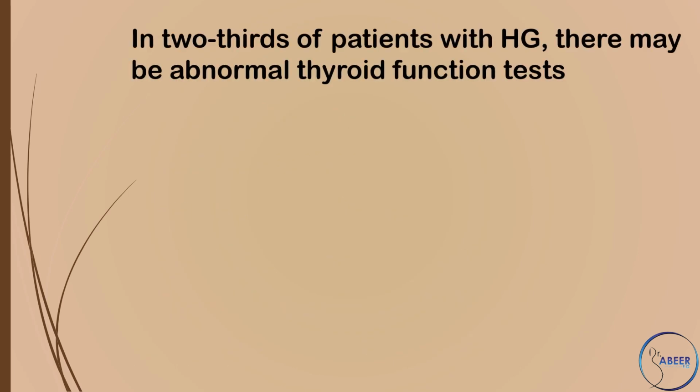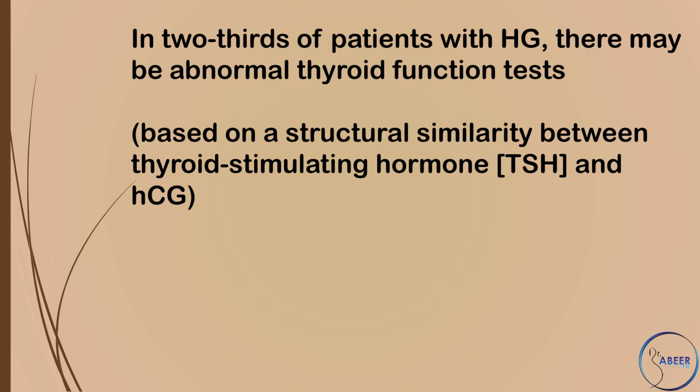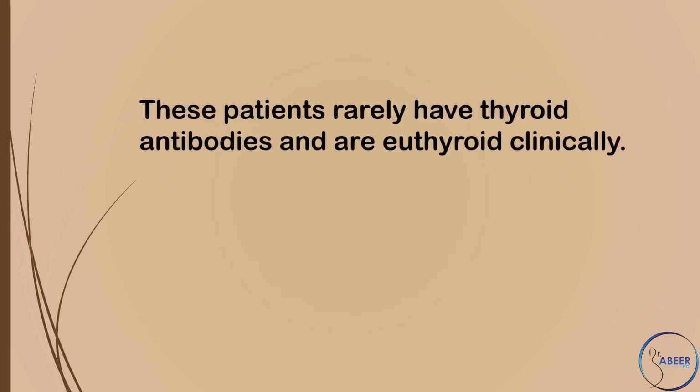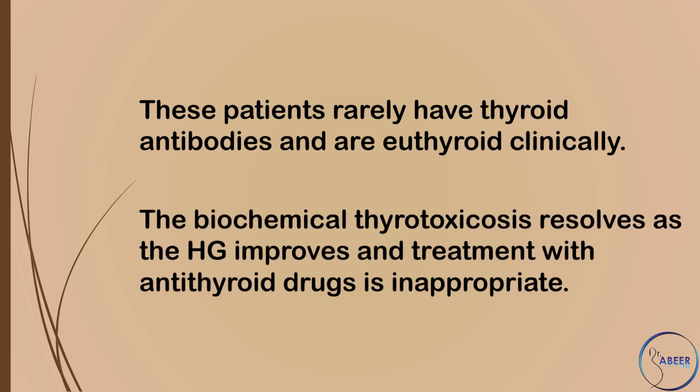In 2/3 of patients with hyperemesis gravidarum, there may be abnormal thyroid function tests based on a structural similarity between thyroid stimulating hormone and HCG, with a biochemical thyrotoxicosis and raised free thyroxine levels with or without a suppressed thyroid stimulating hormone level. These patients rarely have thyroid antibodies and are euthyroid clinically. The biochemical thyrotoxicosis resolves as the HG improves, and treatment with antithyroid drugs is inappropriate.